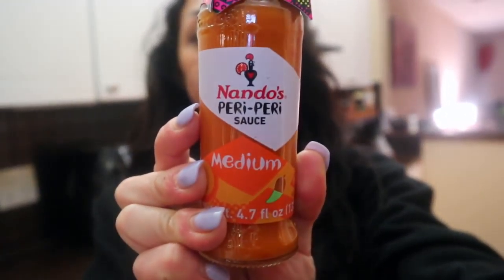Nando's Peri Peri sauce. I never had it before, but zero carbs, zero everything, so I'm gonna give it a try. I'm excited. I love hot sauce.